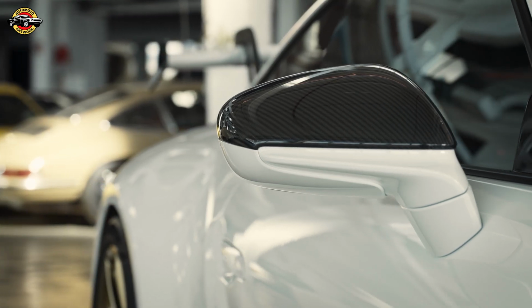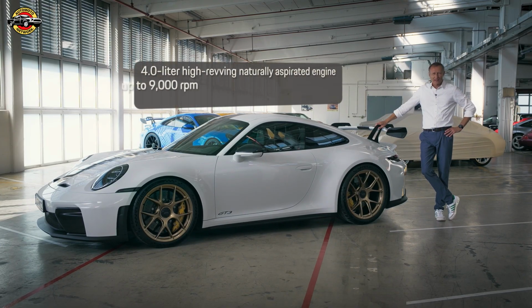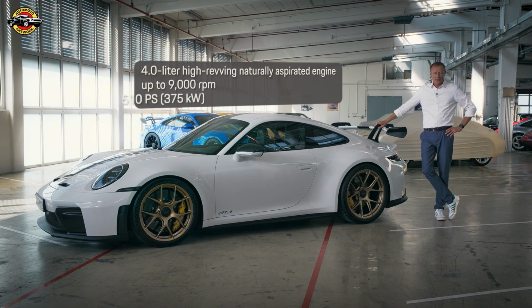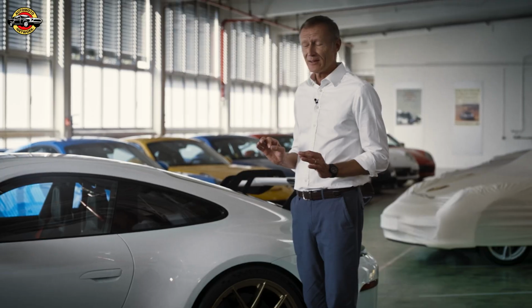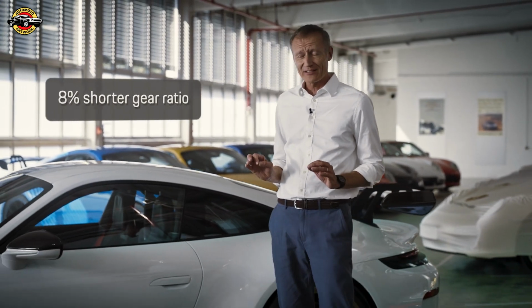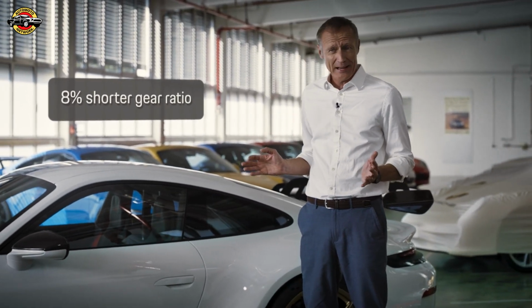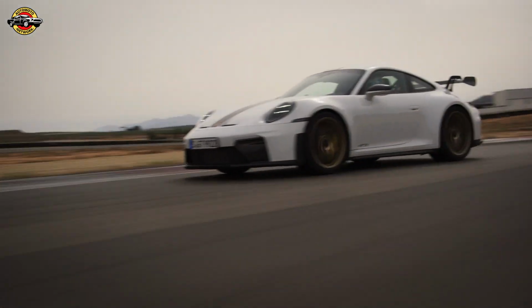The heart of the GT3, it is still as it should be. A high-revving, naturally aspirated engine, 4 liters, 9,000 RPM, 510 horsepower. This time, however, coupled to a gearbox with 8% shorter gear ratios, similar to a 911 ST special model. 8% shorter gear ratios means more traction in every situation.